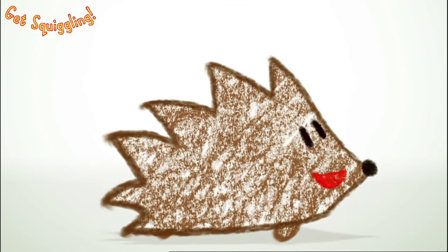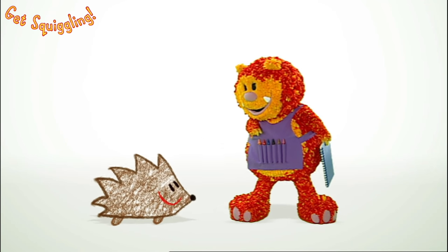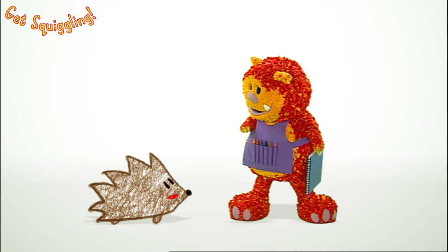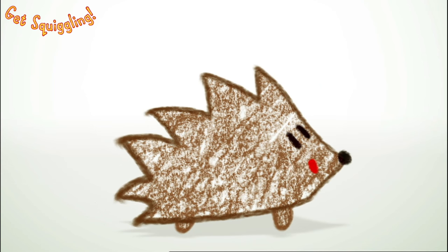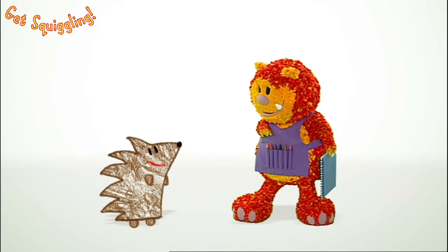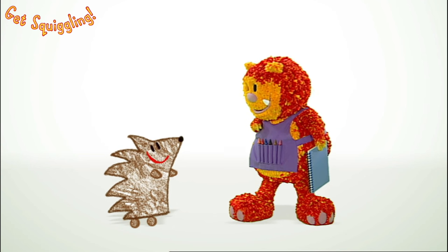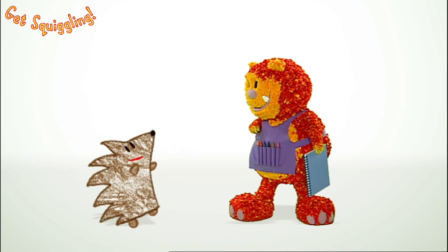Hello, I'm Spike. Hello there, I'm Squiglet. Nice to meet you, Squiglet. But I can't hang about. I've got a job to do. A job? Oh, yes. It takes me all day. I'm a park keeper, you see. I've got to keep the whole park tidy.